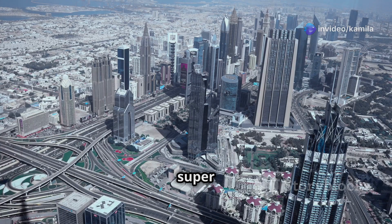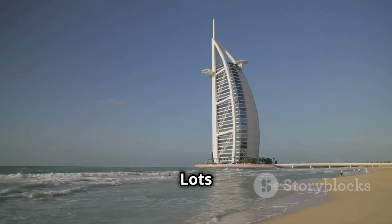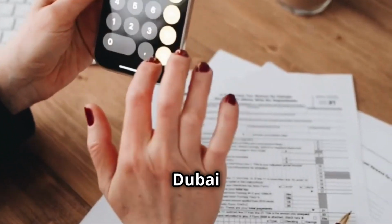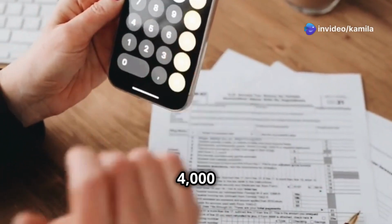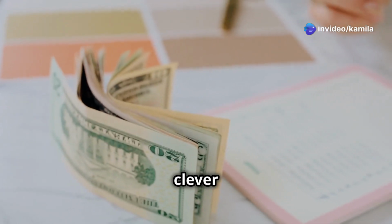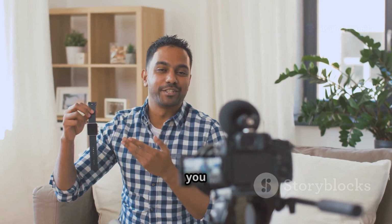Dubai is known for being super fancy and expensive, right? Lots of luxury cars and huge hotels, but what if you don't have a ton of money? Can you live in Dubai on a regular salary like 4,000 AED a month? Yes, you totally can. It just takes some planning and being clever with your money. In this video, I'll show you exactly how.